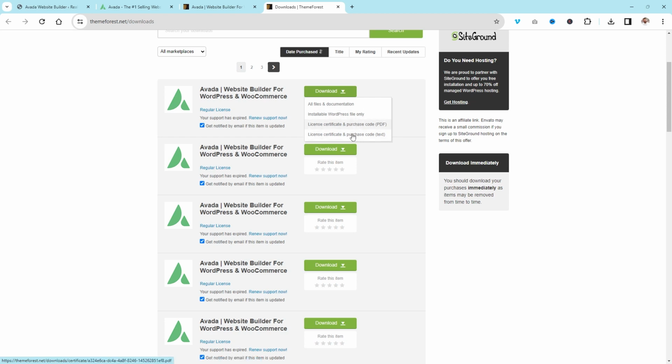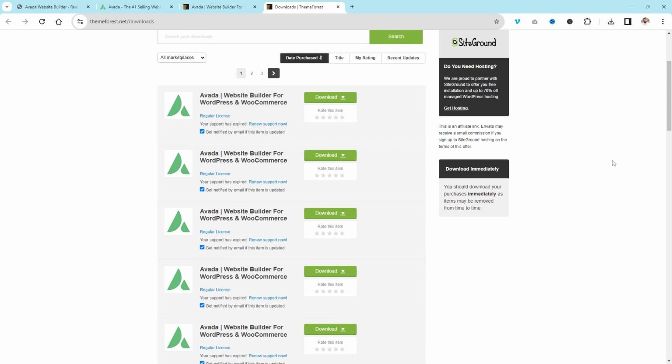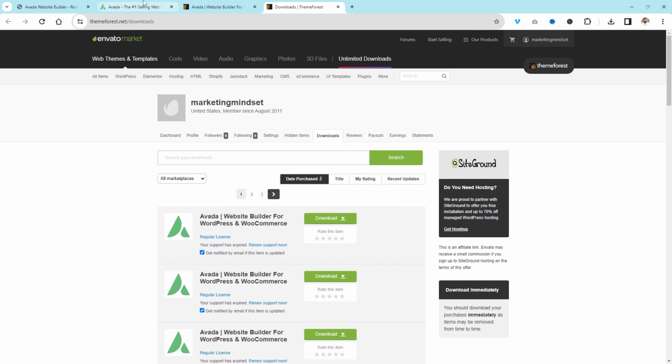Now, you will need to download either the PDF version or the text. I always do the text. This is going to give you your purchase code, and you're going to need that to activate Avada to prove that you purchased this. You can only use this, I think, on a maximum of 2 websites, so you'll have to buy a license for each website that you want to use it on.